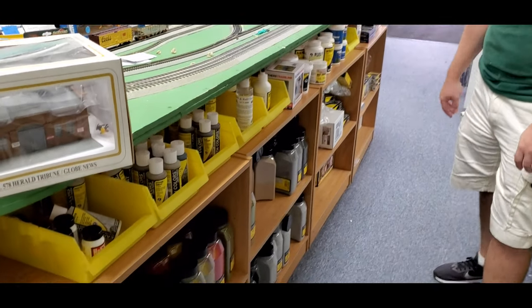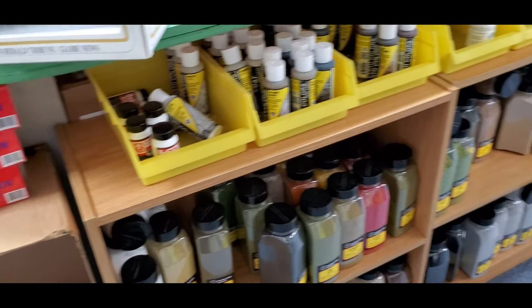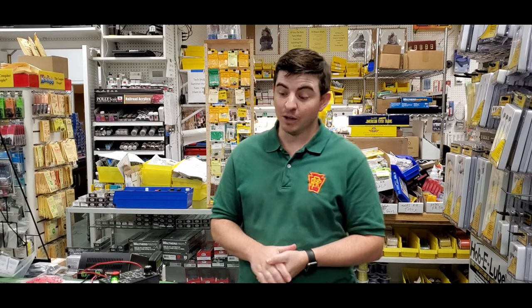Then if you take a look down here, we got all the different types of foliage, gravel, snow, turf, whatever you want. It's time to do a run by of all the things we just looked at. All aboard!